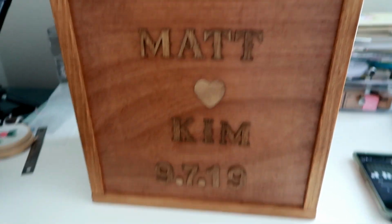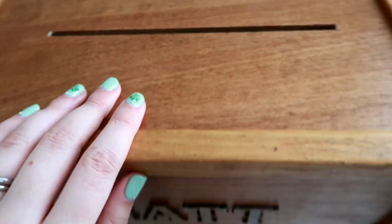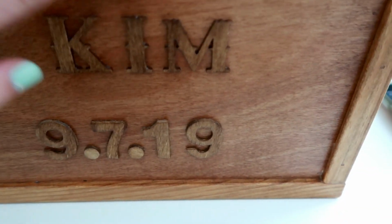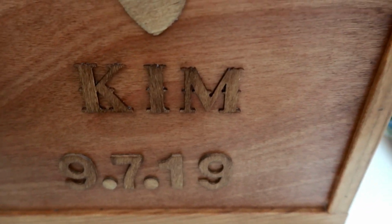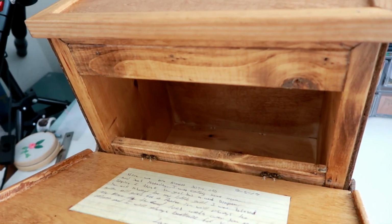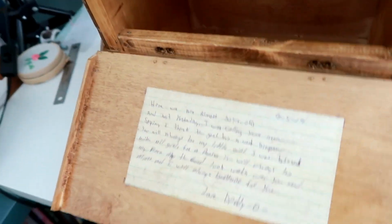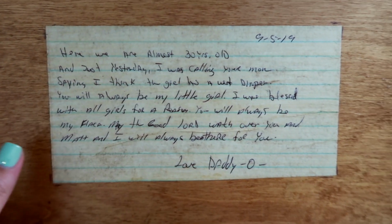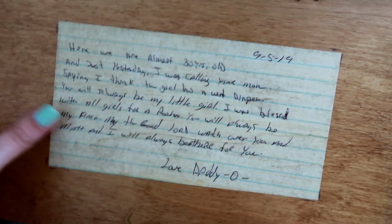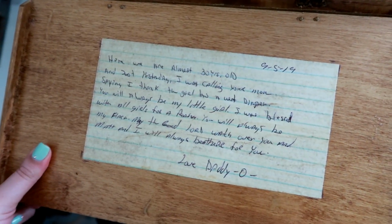This is the letter box holder that my dad made for me and Matt. He worked so hard and it just looks so great. I love everything about this. Open it, and inside, this is how you could get the stuff out. And here my dad wrote the most adorable letter to me, that again, this is just something I will have for the rest of my life.